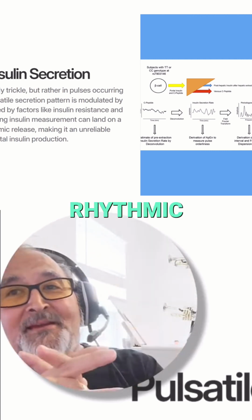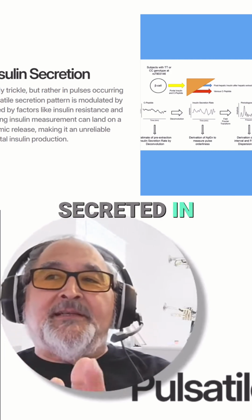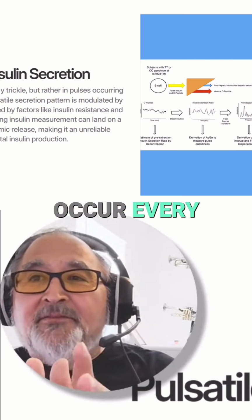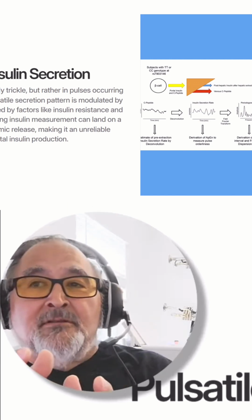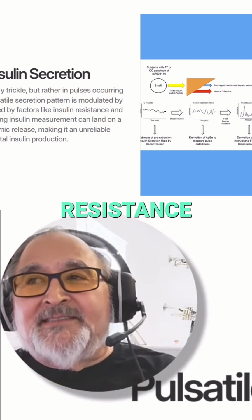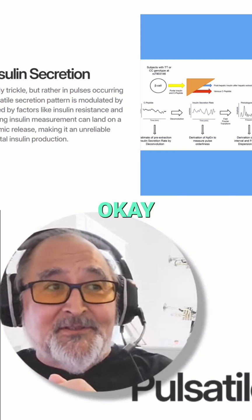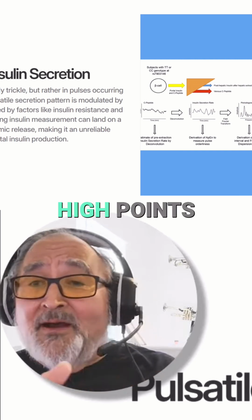Pulsatile and rhythmic. Yes, insulin isn't released as a steady trickle. It's secreted in pulses. These can occur every 4 to 15 minutes, modulated by ultradian rhythms and influenced by circadian biology. So yes, there are pulses here, and there may be high points and low points and such.